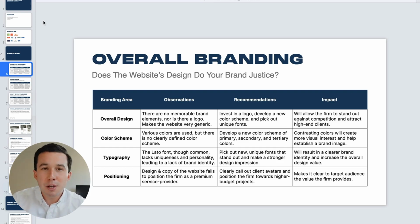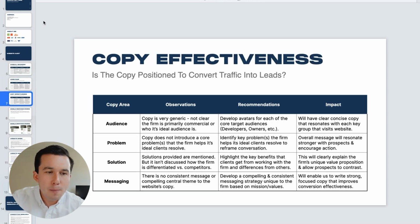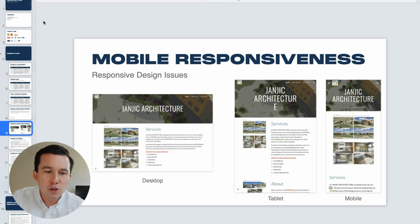Then I tell them what my recommendation would be to improve things, and then ultimately what I believe the impact would be of that recommendation. So you can see in this case, I did that for the homepage, the copy, which is also very important for generating leads, and then also reviewed the website on mobile.